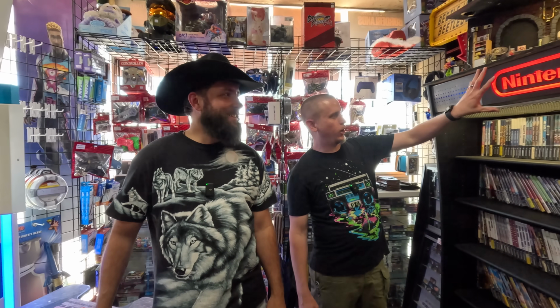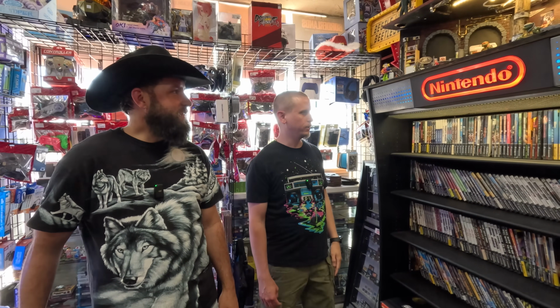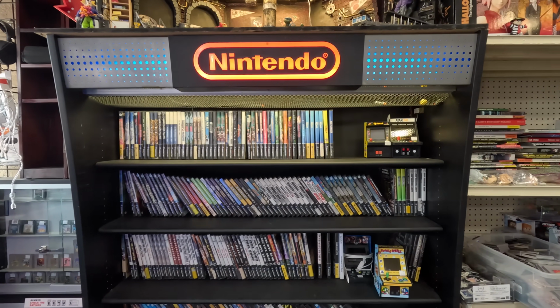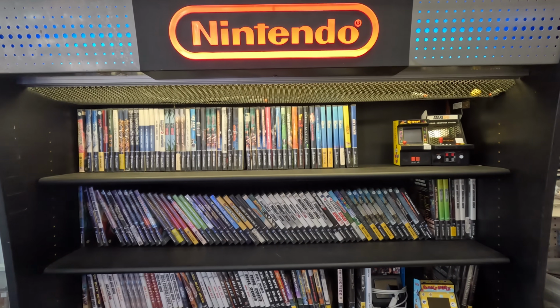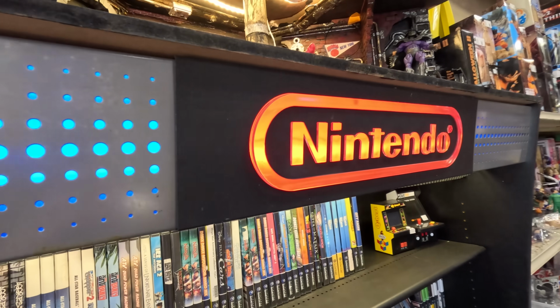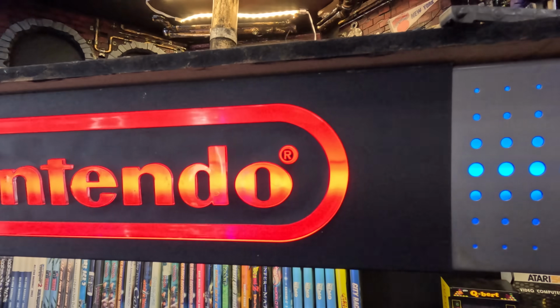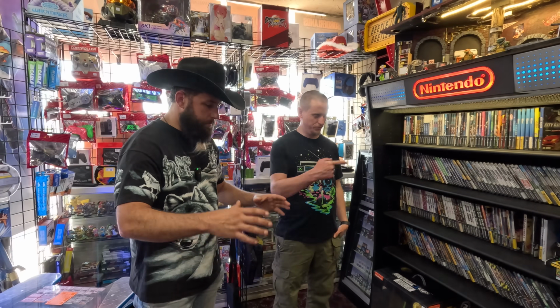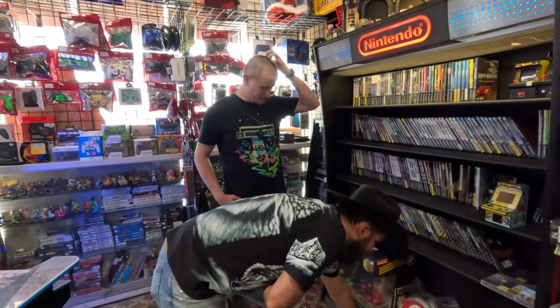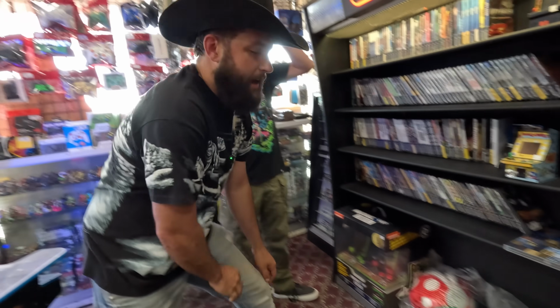Dude, is this an authentic Nintendo cabinet? Yes. This is probably my greatest find. I was on Craigslist one day, way before this store, and I sold stuff on eBay. This popped up in Evansville. It was a lady's dog house. She had it on her front porch. She had two basset hounds inside of it. So this rust down here? Yeah, that's pee. I got it cleaned.